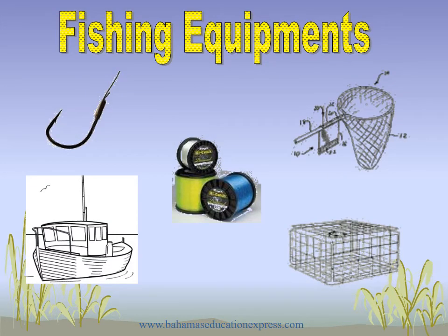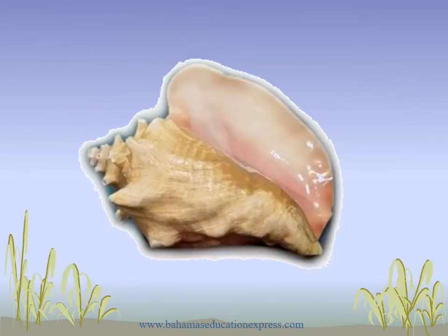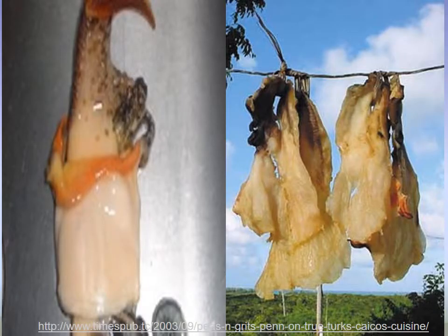Fishing equipment. Conch. Here we see the conch. On the left, we see a fresh conch. On the right, there is a dry conch.